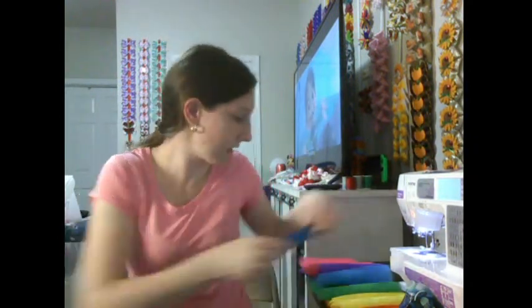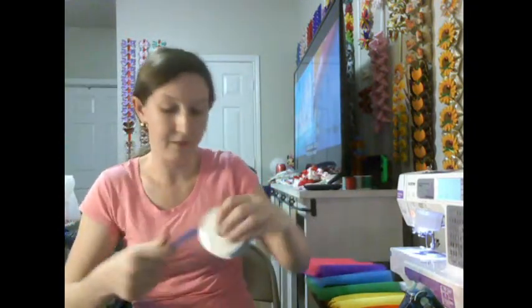Okay, I'm done cutting all... No, I am not. I lied. I'm sorry. I need to cut the purple. Right? Yeah. Never mind. Sorry, guys. I need to cut the purple.